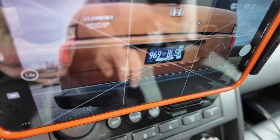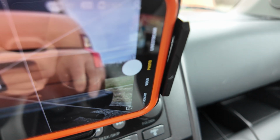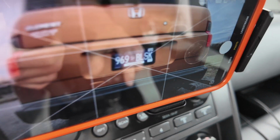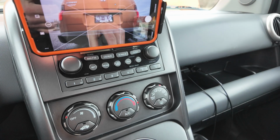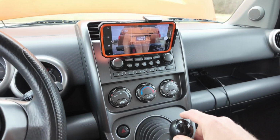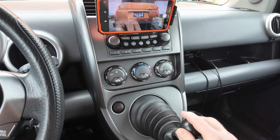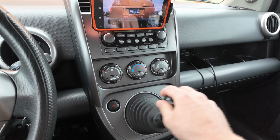And they do come on. Can you see that? That's a light right there. That's another light right there. Going back into neutral, and the lights are off. There's a glare. This is very problematic. I'm trying to make this as clear as I can. But anyways, reverse, lights are on. Neutral, the lights are off.